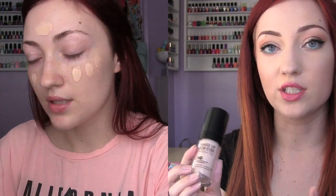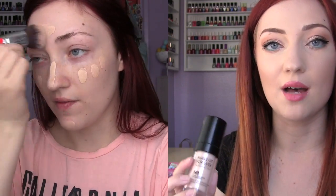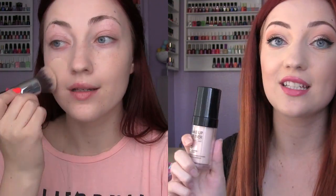My favorite thing about this foundation is that the coverage of it is really nice. It's definitely medium coverage with just one pump, but usually you can build it up. If you do like 2 pumps or so, you can definitely get it more full coverage. I do have concealer on today, so that's why I think my face looks more full coverage right now, because when I wear this just by itself, it definitely is more of a natural look to the skin, which I do enjoy most of the time, especially when it's hot outside. I don't really wear makeup at all when it's hot, but if I have to or when I want to, I go for this because it just feels like you have nothing on. It feels weightless. It is so light.